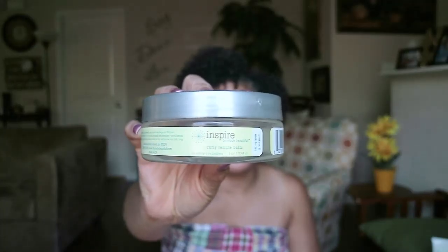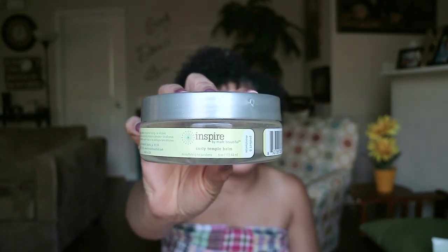It's not heavy on your hair. Your hair still feels very light, at least for me it does. It felt very light on my hair, and to define my hair and kept those curls in place. This is some really great stuff for eliminating frizz, twist outs, braid outs, wash and goes. Even though it doesn't say it, it's actually good for a good wash and go if you just want to use this product by itself, and a little goes a long way, like I said. This is some good stuff, so I highly recommend getting the Curly Temple Balm.